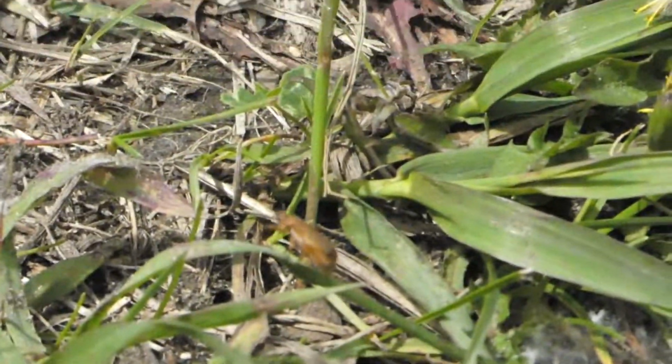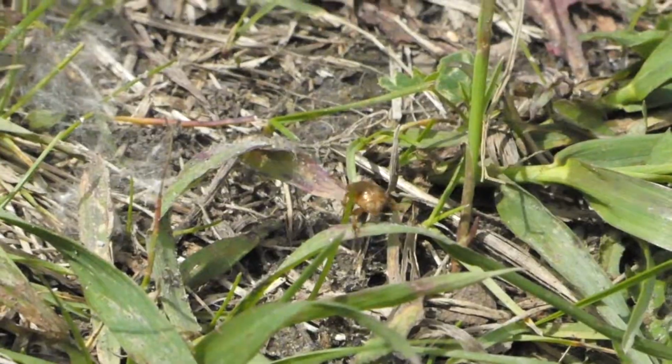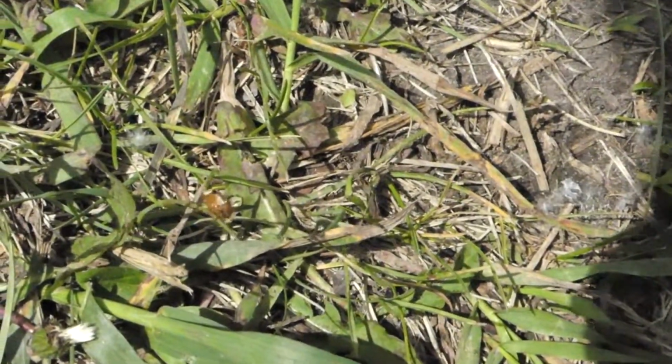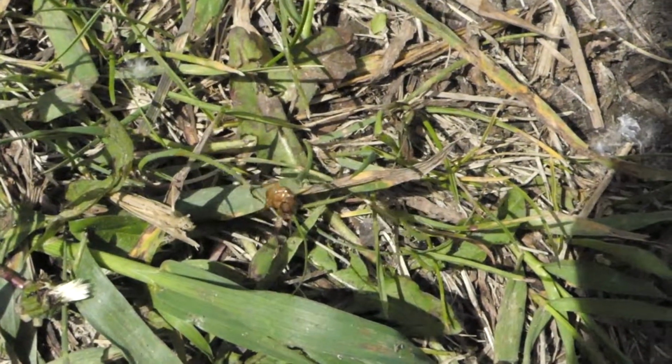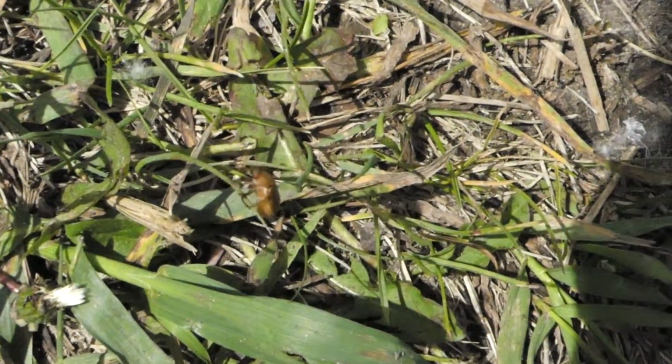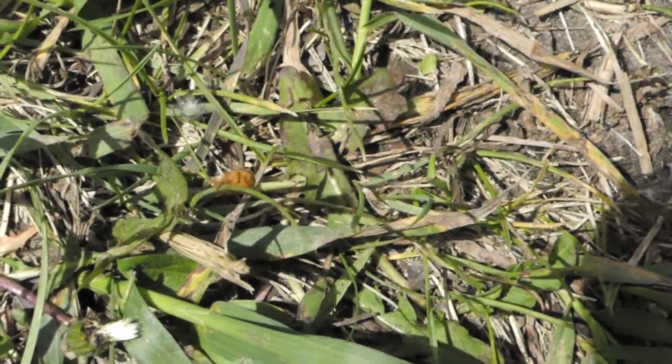Based on the fact that it's a little bit slower, I could maybe ask if that beetle is a herbivore instead of a carnivore. Because if it was a carnivore, it would have to run fast to catch its prey. But this beetle was just minding its own business and taking its time. Very beautiful. It's pretty cool to see.